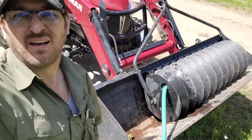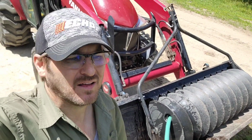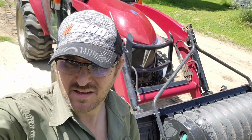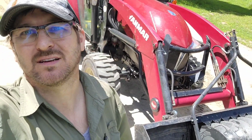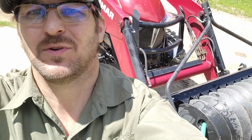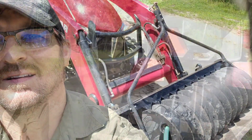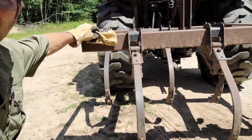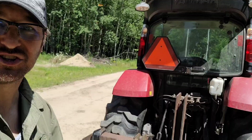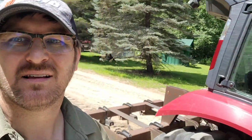Okay, getting some seed in the ground now, August 2nd, and we'll be on this mode for the next couple weeks. We'll be doing short updates in between. This is what I got, this deep tine digger or chisel plow. Been really breaking up ground real nice, but it's another step.